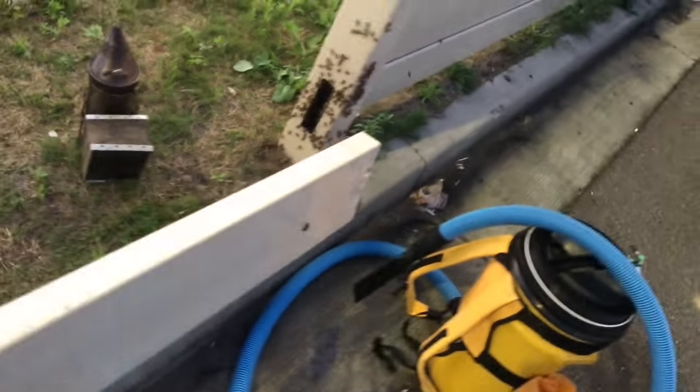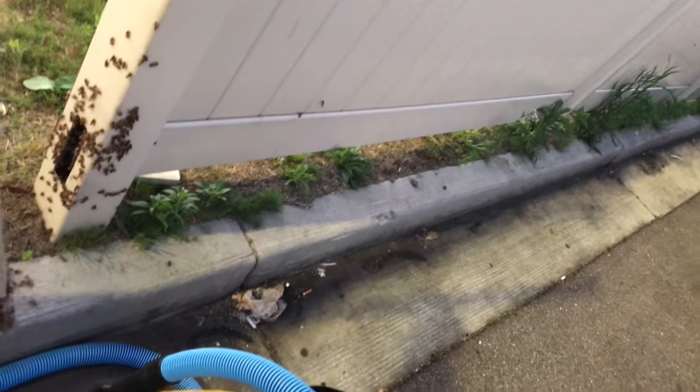Get this trip hazard out of the way. I keep tripping over it myself.